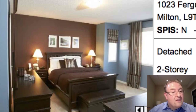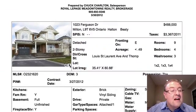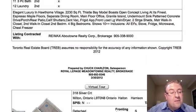You've got a separate living, dining, plus family and kitchen in the back. The bedrooms are all terrific size. These guys are not going to last long at all. Very good deal. Very good floor plan on this one.